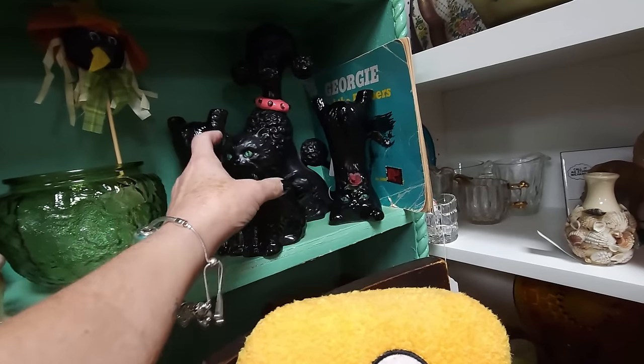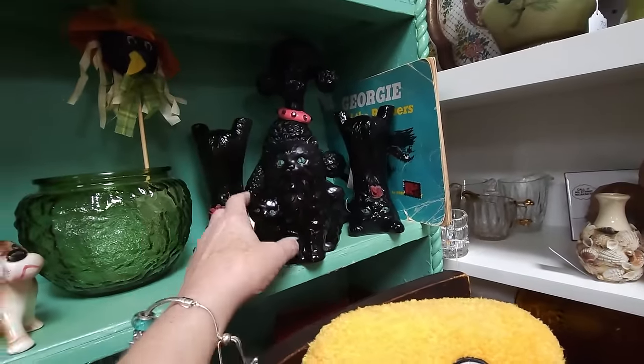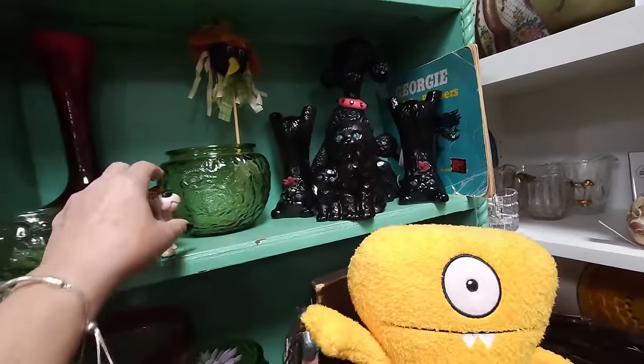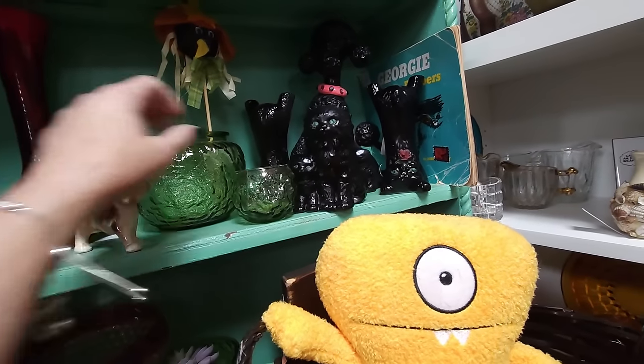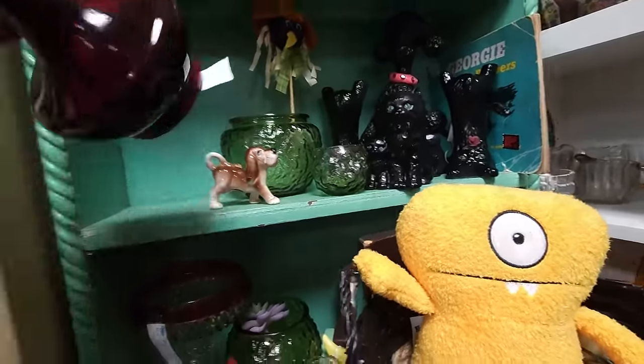Look at these poodles. They're doing, I think, no wait, maybe those are cats. These are cats with the poodles. They're doing all kinds of fun little acrobatics. This vase here is pretty cool. Gosh, every booth I see that I want something is not on sale.